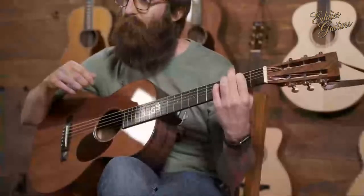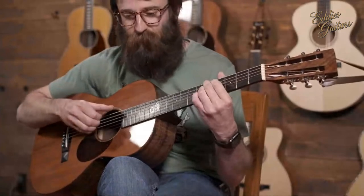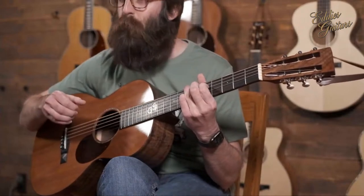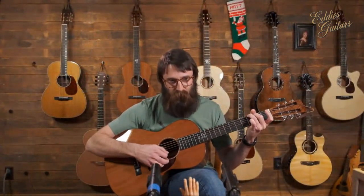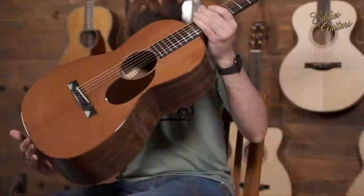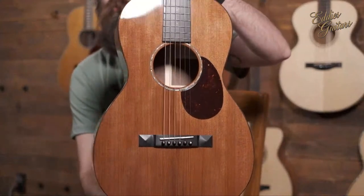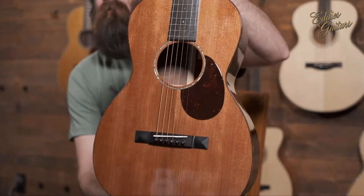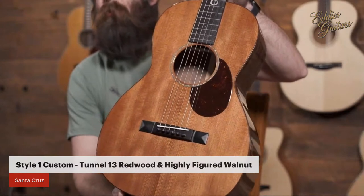And certainly part of that is the shape and size of the guitar and just the build style. The other big contributing factor are the tone woods on this guitar. Top on this guitar, let's take a look at this if you don't mind there, Hondra. Top on this guitar is a beautiful set of Tunnel 13 Redwood. Gorgeous top here. A lot of dimension in that redwood there. You can see the beautiful grain, how defined it is. Very nice color, nice glow there.